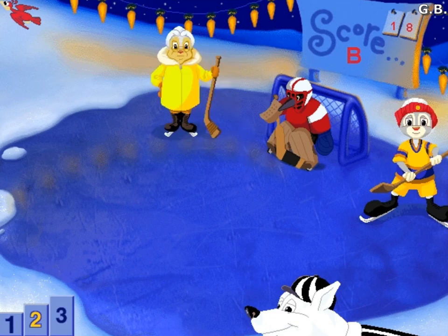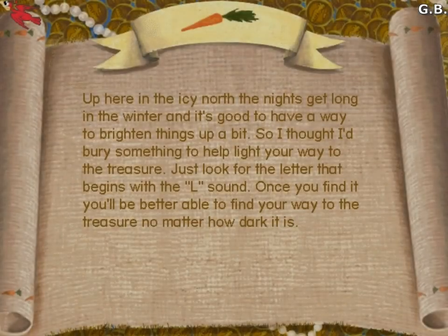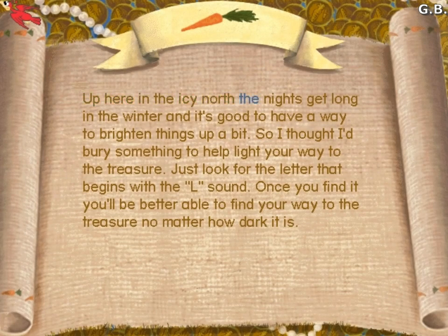Great shooting! The Sea Leopard team sure will be surprised. But I guess I should give you a clue to the treasure now, shouldn't I? Up here in the icy north, the nights get long in the winter, and it's good to have a way to brighten things up a bit. So I thought I'd bury something to help light your way to the treasure. Just look for the letter that begins with the O sound. Once you find it, you'll be better able to find your way to the treasure, no matter how dark it is.